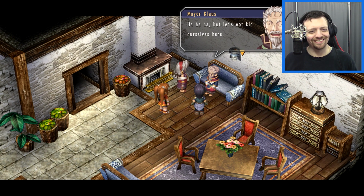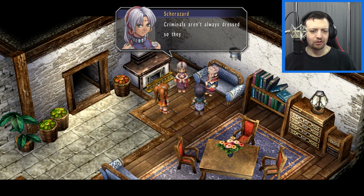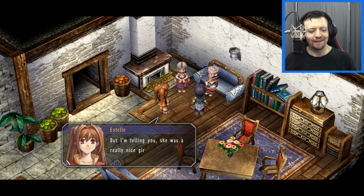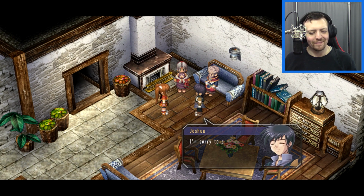Well, let's not kid ourselves here. I think it'd be a bit of a stretch for her to be a thief. After all, she's a student at the Royal Academy. But what if she's not? Criminals aren't always dressed so they can be easily spotted. As for a school uniform, if someone put their mind to it, they could create a replica. But I'm telling you, she was a really nice girl. She was modest and courteous. Right, Joshua? I'm sorry to say this, but I completely disagree.